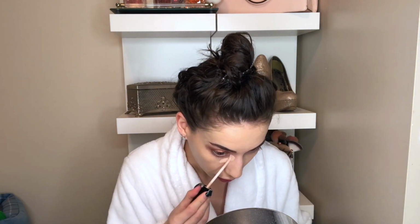This is definitely the best drugstore full coverage foundation that I've tried. I'll be honest, I don't get to try out too many drugstore products anymore. Concealer, I'm just gonna use the Maybelline Fit Me.